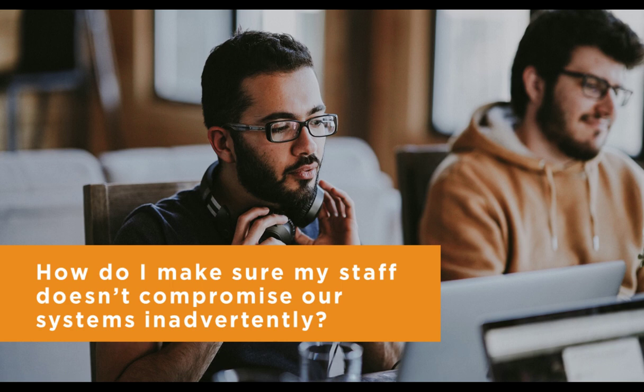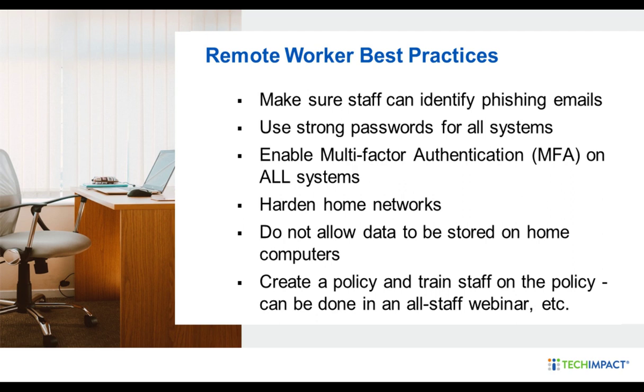So wrapping up, how do I make sure that the staff doesn't compromise systems inadvertently? Sorry, this slide didn't switch for me real quick. There it is. Make sure that all of your staff can identify what the phishing emails look like. Make sure you're reminding them that Netflix would never offer you something for free through an email like that. Using strong passwords, enabling multi-factor authentication on all systems, hardening your home network, and creating a policy to train staff.